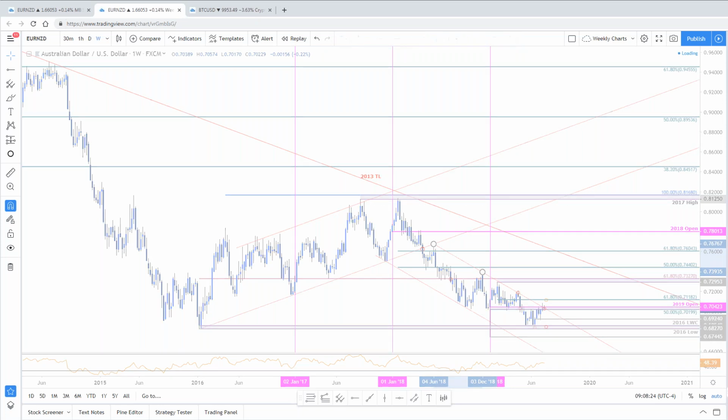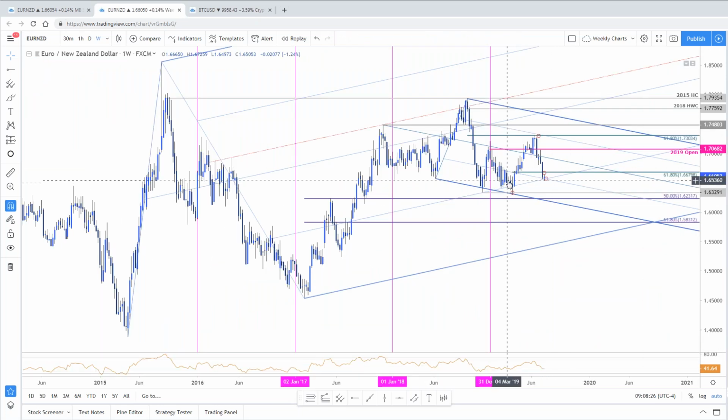Okay, so Euro Kiwi, what an interesting trade. It tends to fall into these times where it doesn't do anything. And I remember this when we were sitting right here at support for weeks. This thing was just going sideways, not doing a damn thing.